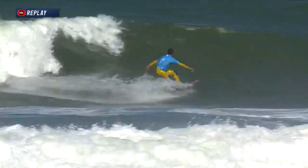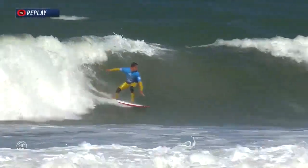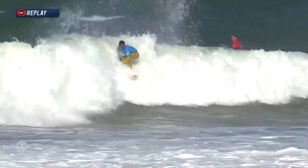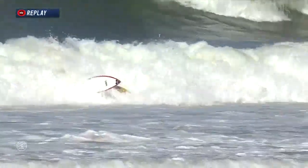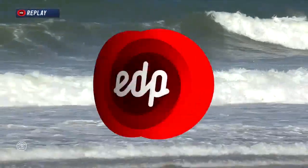Let's take a look here again. First snap, nice getting released, and then committed bottom turn, tags it once again. Feels like it's going to be similar to his first ride in the scoreline. I think it's going to take him to the lead.